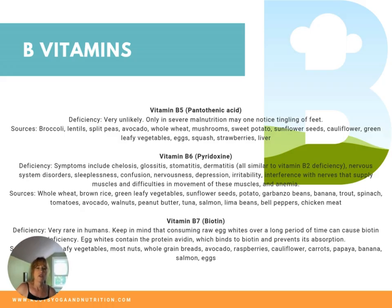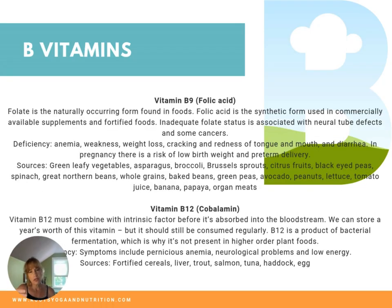So you can read through these and what kinds of things we can experience if we're not getting enough. So mostly what I will see is a deficiency in these two. The folic acid. So if we are not having enough leafy greens, we just don't have enough folic acid in our body. It's really helpful for our energy, I find. And B12 is directly related to energy. You can get types of anemia when you're low on B12.